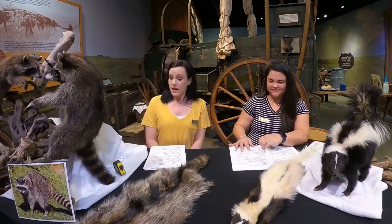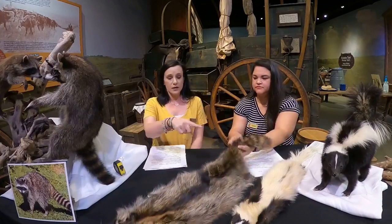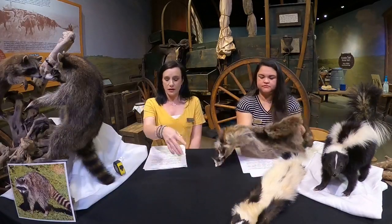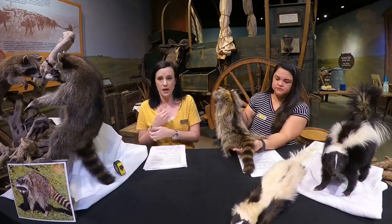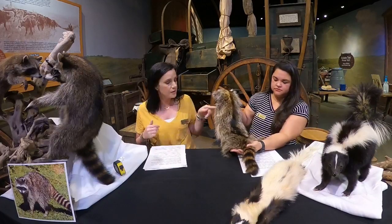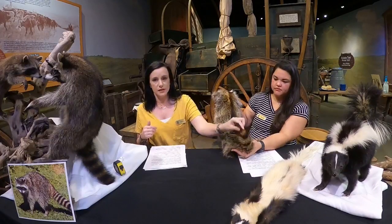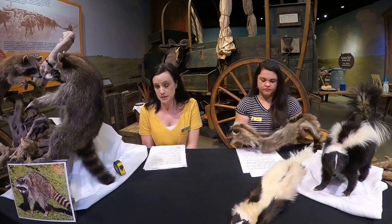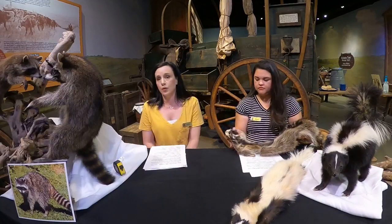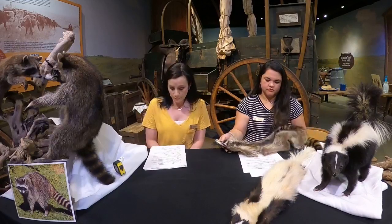So anyway, we're going to move on now to the raccoon. Now, the raccoon has stripes similar to the skunk. The raccoon here that we have is, again, another pelt from an animal. This animal has the stripe down the back, and then they have the ring tail. So there are about 7 different species of the raccoon, and there is one that is actually on the endangered list, and that is the pygmy raccoon.